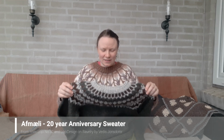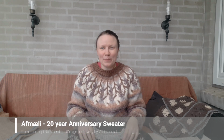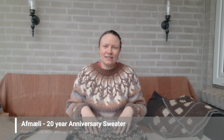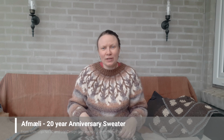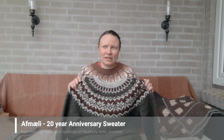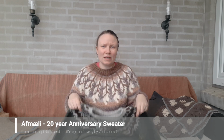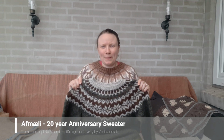I love the pattern. It was a lot of fun to knit it. It is a free pattern for anyone who would like to try it. It is by Easttech, and you can find it on Ravelry for free. They gave it away for their 20 years anniversary, I do believe, and I don't remember the name, but I will put it down here.